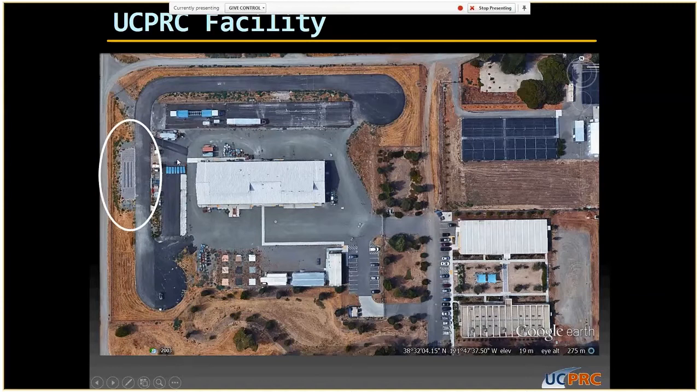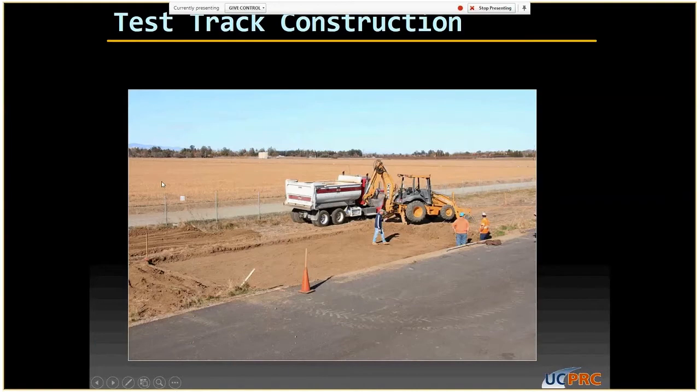But this is the track that we're talking about here on the left-hand side in the circle. So this is the start of the excavation. So it was basically undisturbed land. Prior to us moving onto the site, it was basically an alfalfa field, so it looked like what the road looks like on the back side of the picture here. That's basically what the land had been used for before we had turned it into a permeable pavement.